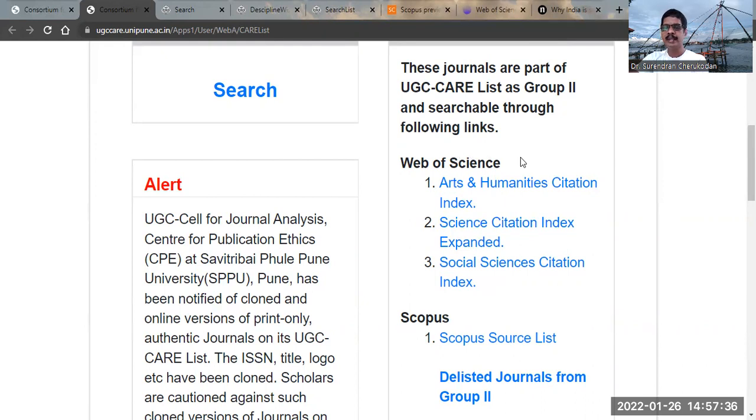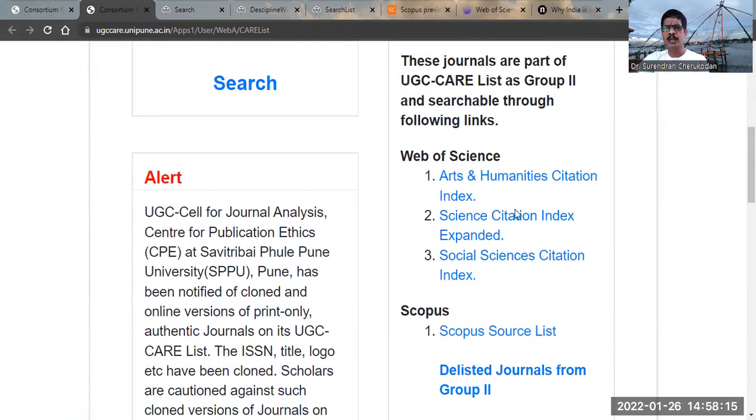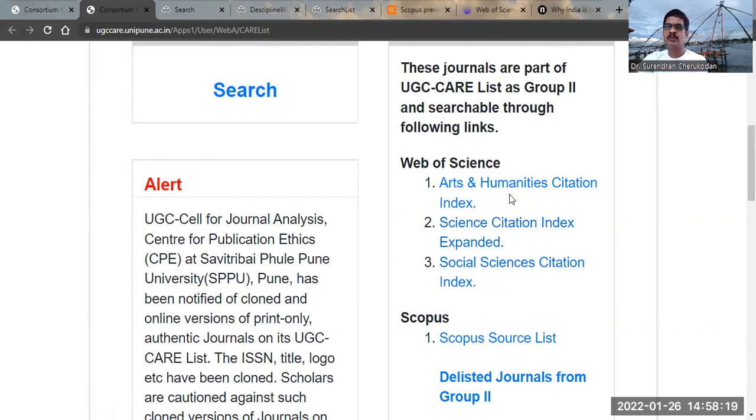However, they don't index all journals. Web of Science core collection indexes, I think, around 24,000 journals. But please note that for UGC approved journals, they take only three indexes within Web of Science. One is the Arts and Humanities Citation Index, journals belonging to Arts and Humanities, around 1,700 journals. Then the Science Citation Index, around 9,500 journals. Then the Social Science Citation Index, a group of 3,800. Together, these three come to around 14,000 journals. So from Web of Science, the UGC Care List takes only 14,000 journals.